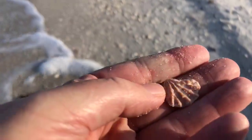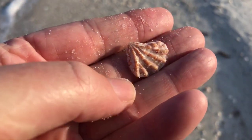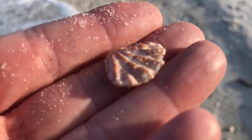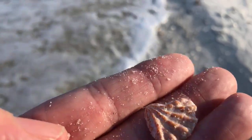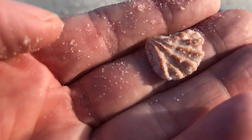Another little kitten's paw. These are such neat little shells. All you cat lovers, you probably like these, the little kitten paw shells.